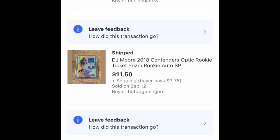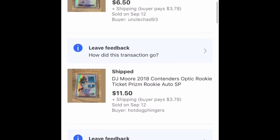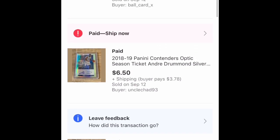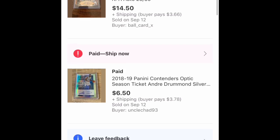And then the DJ Moore there, I think that's actually a pretty good deal because I did pick that up at a card show for $2. So pretty good ROI on that one. And then that top one there is a Contenders Optic Andre Drummond, which, if you saw that Contenders Optic video I made a while ago, I picked up that entire box for like $11 or $12. So to sell that Andre Drummond for $6.50, it's not too bad.